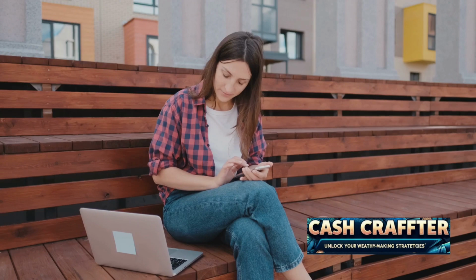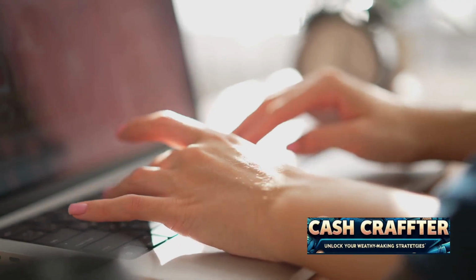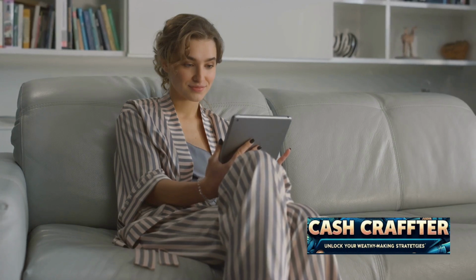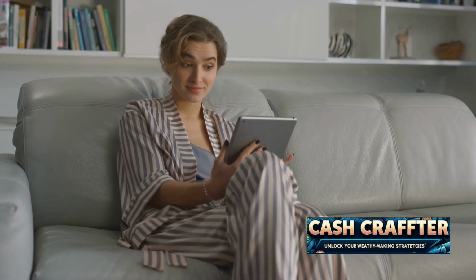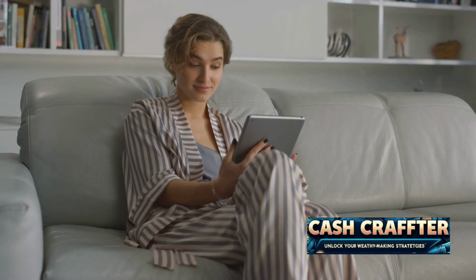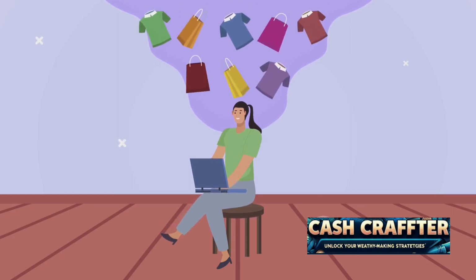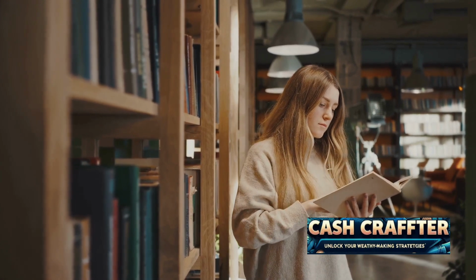The first step in your journey to earning through content is setting up your platform. It's like laying the foundation for your digital home. Choosing the right platform is crucial. You need a platform that not only allows you to post your content smoothly, but also enhances the overall user experience with a user-friendly design and easy navigation. Imagine your platform as a bookstore. If your customers can't find the books they want, or if they find it difficult to browse through your collection, they'll likely leave and never come back. The same holds true for your content platform.